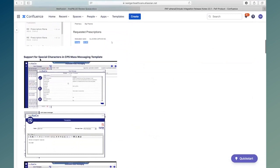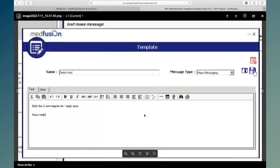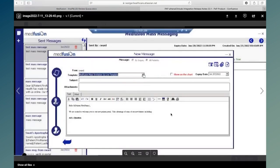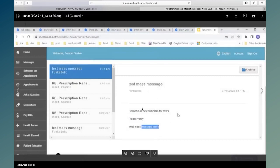Okay, so I talked a little bit about increasing our ability to enhance special characters in the CPS mass messaging template. We've played around with that a little bit here in this example where we're adding apostrophes. And then we can see that the message is coming through. All right. Here we've added this apostrophe in the body of the message of the template, for example. And here is another example of what that might look like. Now we're going to be able to support that without failing on those types of messages. So here's an example of that coming through.